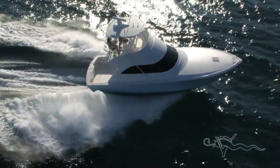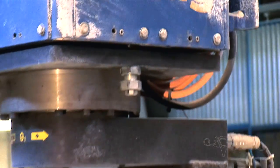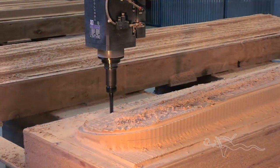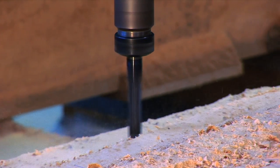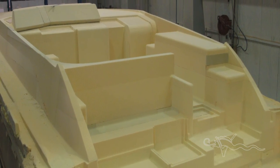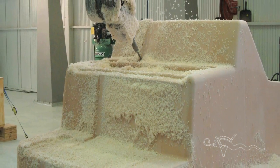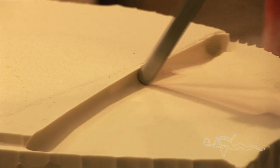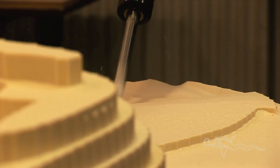Viking's highly automated facility utilizes a pair of computer-operated profiling milling machines. The profiler carves huge blocks of foam into shapes that then become the plugs from which complex molds are made. The profilers cut with surgical precision and handle intricate parts with ease and perfection.